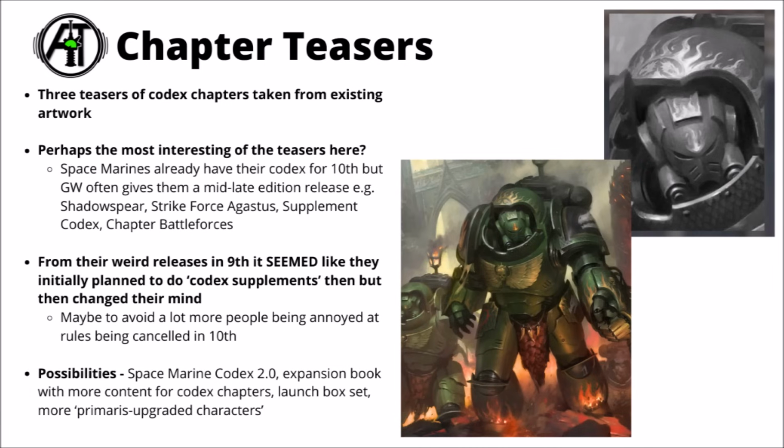For the chapter teasers, they're Primaris Marines from existing artwork, and I feel like their teasers are maybe some of the biggest question marks, given that we know that Space Marines already have their Codex for 10th edition. I guess they could surprise us by pulling a 2nd edition Codex, but it could also be something that's just very different in pattern. Maybe something like the supplement book things that they did in 8th edition for the Space Marines, where they had individual content for Imperial Fist, Salamanders and the rest.